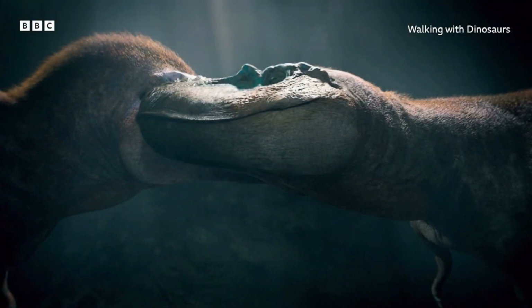Then we have these two Albertosauruses, which I thought were going to get into a fight, but it doesn't seem like it. They're rubbing their faces against each other, so like embracing each other. But again, the Albertosauruses look pretty nice.